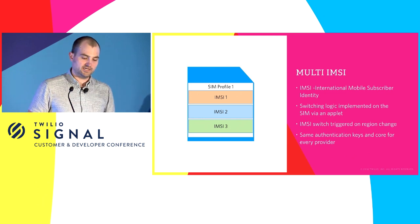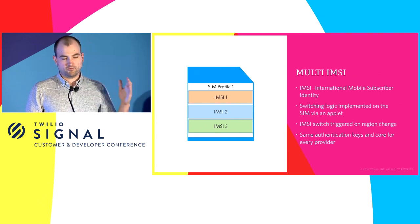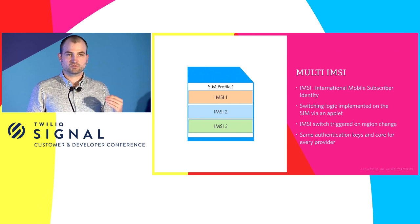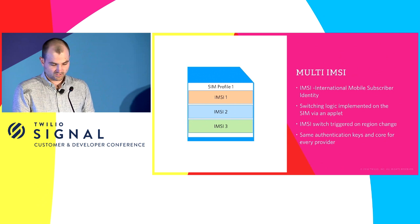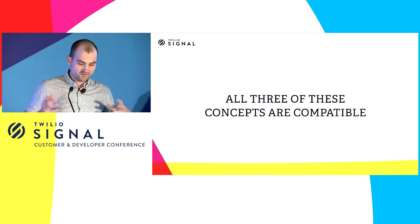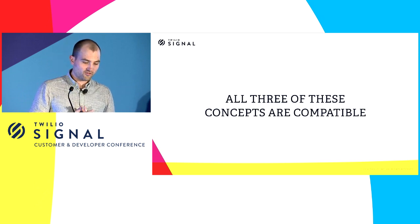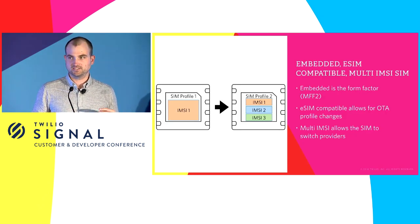What's also important is with multi-IMSI, unlike eSIM, where every time you swap you bring in new carrier authentication keys, and when you bring in new carrier authentication keys you're actually bringing in a whole new mobile core backend, with multi-IMSI you can have multiple providers and still use a single mobile core, a single backend. So if you wanted to make the turducken of SIM cards, all three of these concepts are compatible with each other. So you can have an embedded, eSIM compatible, multi-IMSI SIM.